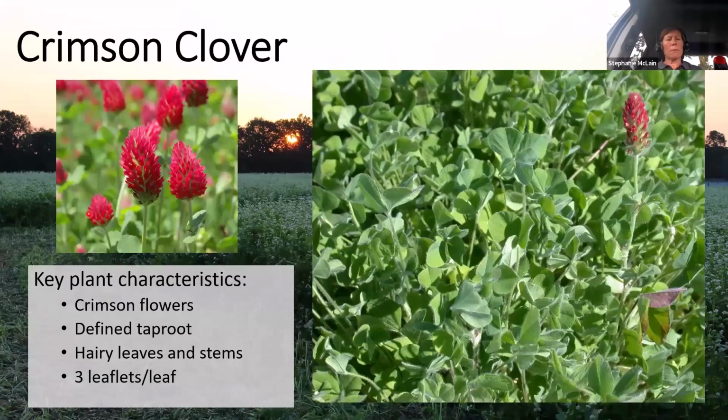Crimson clover, it's probably one of my favorite legumes. I just think it's so beautiful when you see a whole field of crimson clover or a mix that has crimson clover in it. It's just so characteristic to be able to see that crimson red seed head and all the little florets on that seed head like that. But again, we don't always have the benefit of having the seed head out there. So let's look at some of the other things that can help us identify that plant.